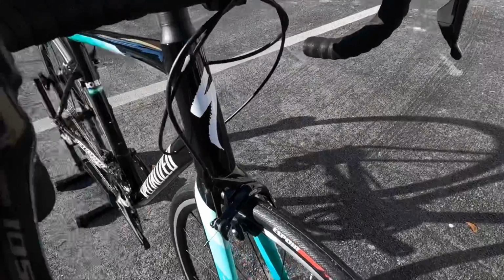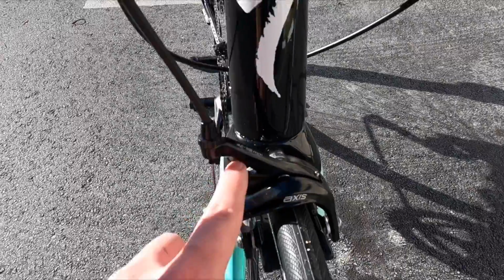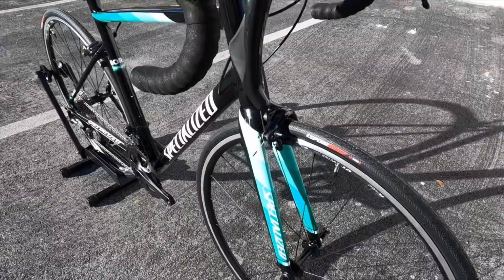Going on down to the brakes, it is just a regular caliper brake, rim brake on here with an axis caliper brake. This tells you the width of what it can fit rim wise. Nothing crazy. Again, it's going to do great stopping power, but nothing crazy on there.